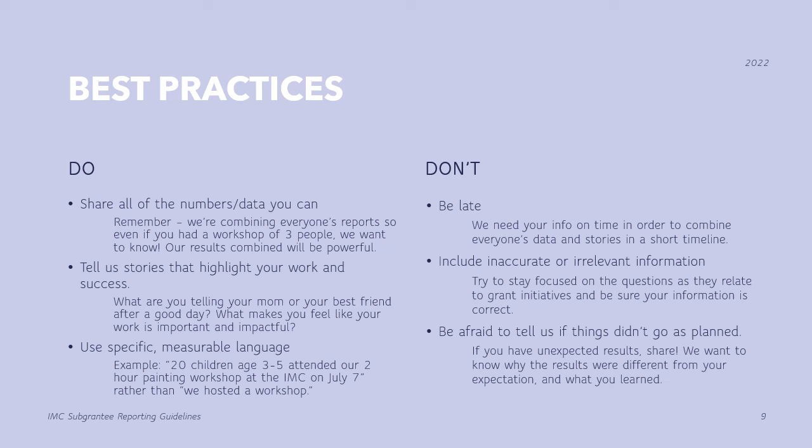And then don't be afraid to tell us if things don't work the way you thought. Let's say you plan the world's best workshop and no one shows up. Tell us why. We all learn from these things, right? We learn from failures as much as successes, so it's okay to document those unexpected outcomes, and funders like that too, because it gives some good feedback about the things that we plan and expect. If you don't have the outcomes that you were expecting, that's okay. Just make sure that you share that, and then we can see what we can do to learn from that and better understand it.